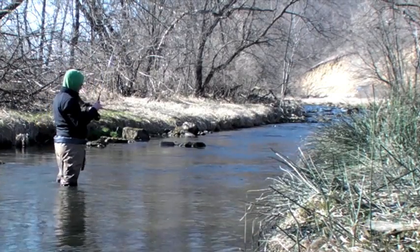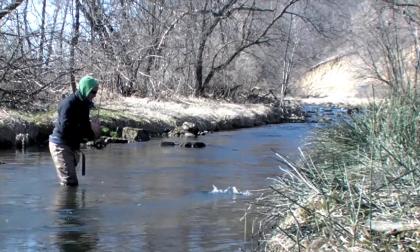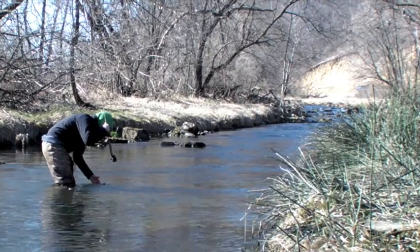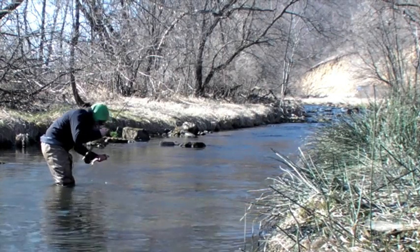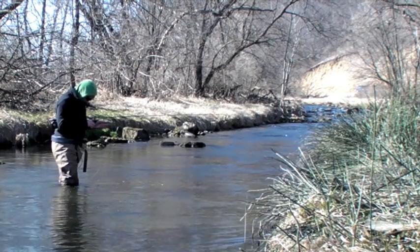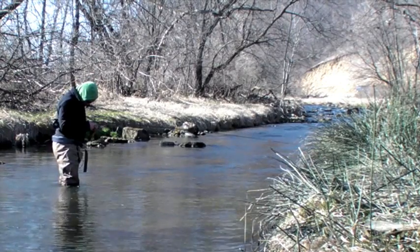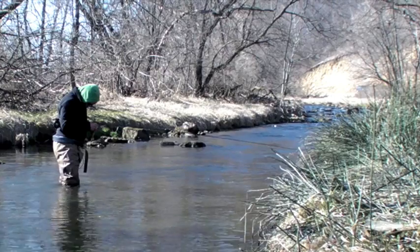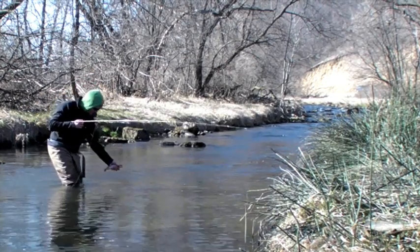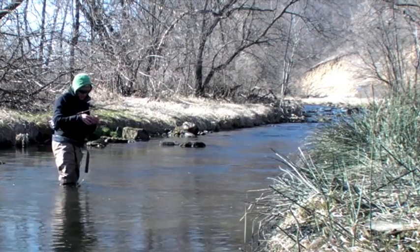That's a third fish from the same spot, sitting right in front of a rock there. Beautiful honey-colored fish. Nice little brown. Send her off downstream so she doesn't go upstream and tell all her friends.